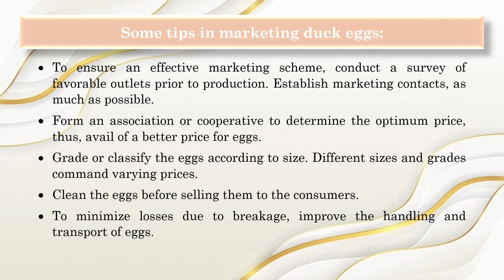Form an association or cooperative to determine the optimum price, thus availing of a better price for eggs. Mutual agreement in prices between producers is important to avoid conflicts like losing customers because of high prices.